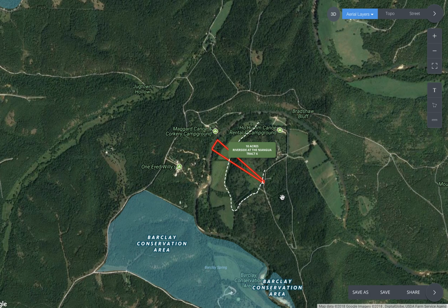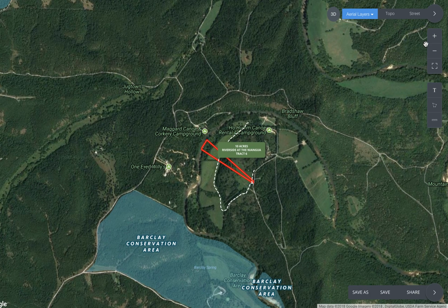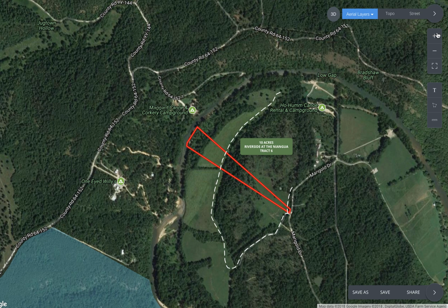I'll also mention these tracks, like all our tracks, have a few basic property covenants to keep your investment intact. So minimum 600 square foot foundation, no mobile homes, a couple other odds and ends, but you can see all that on the website.